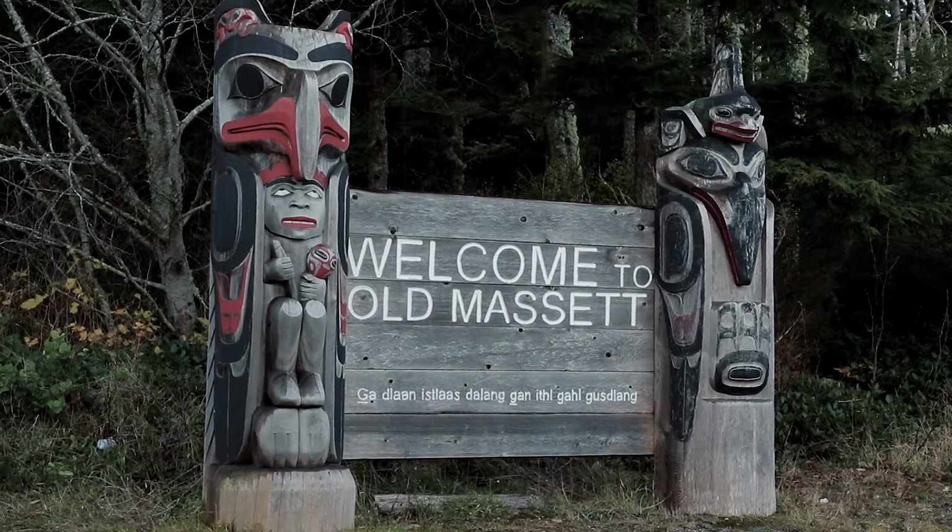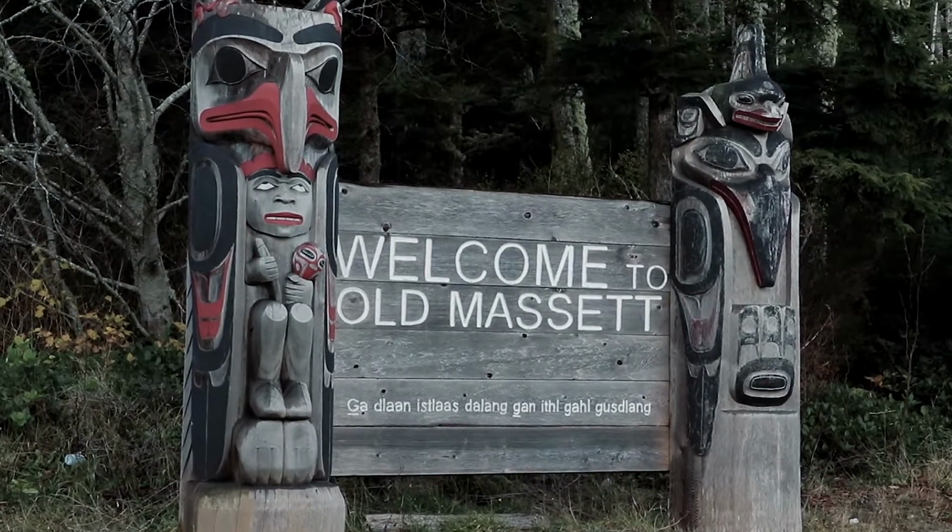It's a struggle building an economy on a reserve in Canada. You have to be stubborn. You don't take no for an answer from anybody. This new venture we got into was putting in a biomass boiler in the community of Oldmasset, which is now opening up doors of opportunity, selling heat to the entities that want it.